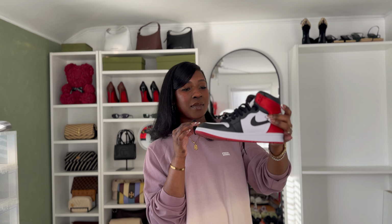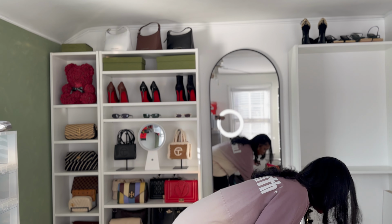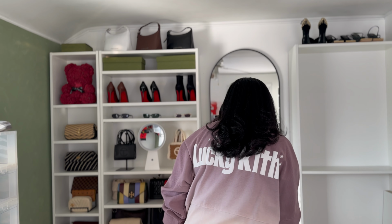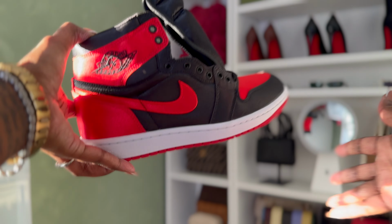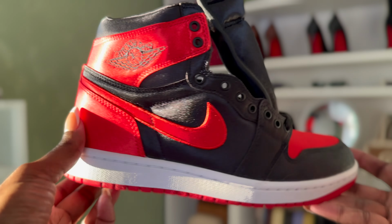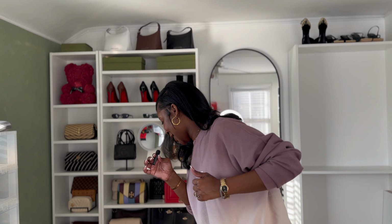What am I gonna give these? Definitely worn these a couple times already. I'm gonna give it a 7.8. Any other ones? Yes. Oh, these satin daddies, 10 out of 10. I mean, did you have to guess? I don't think so. You already know. Okay. Yes, sir.